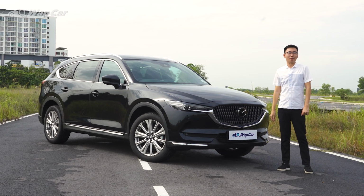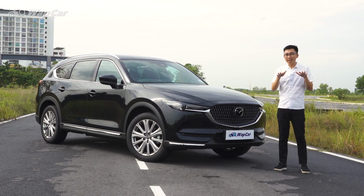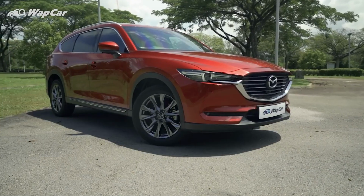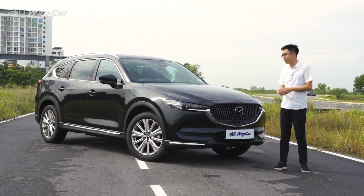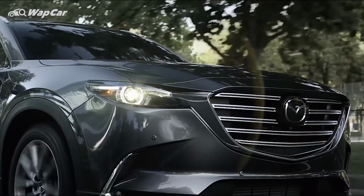Hello everybody, this is Adrian for WapCar.my and I'm all about the details. Prior to the update, the CX-8 looked a little bit underwhelming because of the vertical slats on the grille, which made it look a little bit too much like the CX-5, and which is a little bit potong steam lah, because the CX-8 positioning is actually closer to the bigger brother CX-9 than the 5.